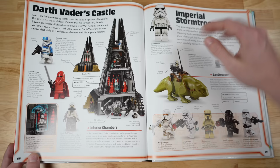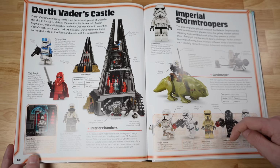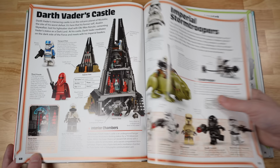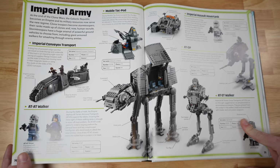Anyway, we got a lot of troopers here from the Empire. Stormtrooper Sergeant, that one was only available in a polybag. Death Trooper, Shore Trooper, Jump Trooper. I've actually never heard it called that, but Jump Trooper, that one's the one from Battlefront, and then the Range Trooper from Solo. We have the Imperial Army, that AT-AT from 2020, just mint. The Ambush on Ferrix set with the mobile TAC pod, kind of like a mini Republic gunship, love that. Imperial Conveyex Transport, yeah, some good stuff on this page.